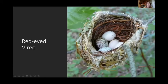This is a beautiful nest of a red-eyed vireo that someone sent us, and you can see which 2 eggs don't belong. Those are the cowbird eggs. And they develop faster and get bigger faster than the correct young, and so the correct young don't usually make it. They get outcompeted by the big, bold cowbird chicks.